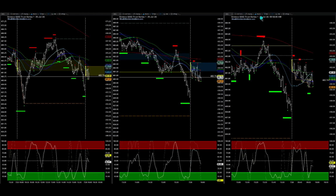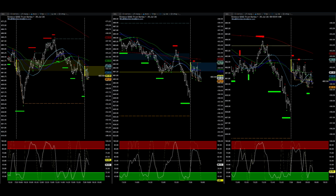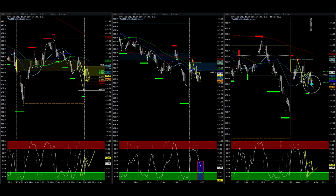Good morning, everyone. Today is Friday, July 26, 2024, and we're looking to go up with QQQ here in a moment. Order filled. H pattern, H pattern, H pattern, slingshot. H pattern, 555 Fibonacci, lightning to the upside.